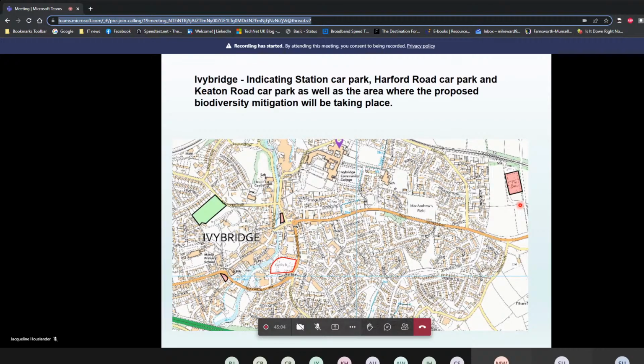One of the mitigations is that people should park in the station car park and use the shuttle bus. Absolutely, that's probably the main mitigation. But the other mitigations identified in the report and in my report are to use Harford Road, to use Keaton Road, to use Court. I think you have to get there quite early in order to use Court. I think it gets full quite frequently and quite quickly.